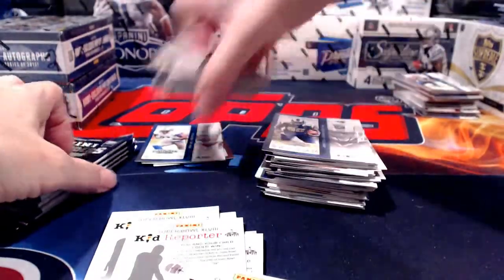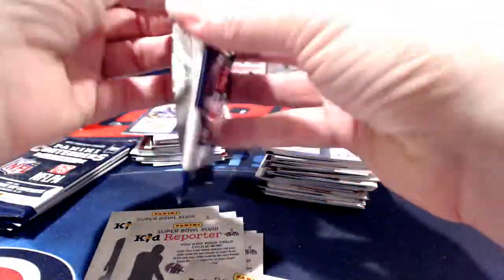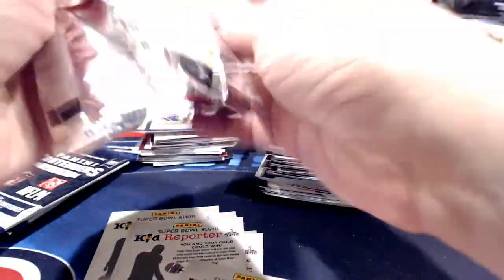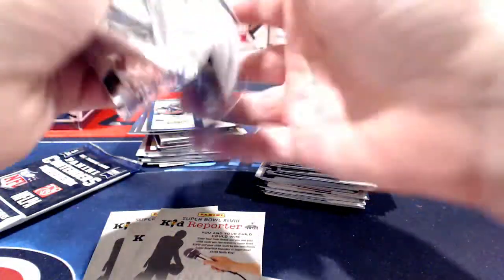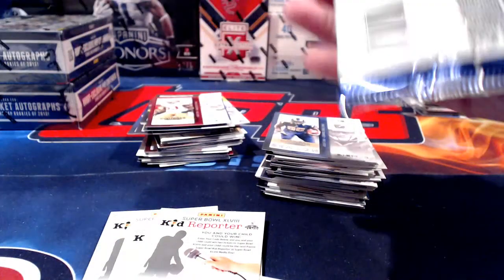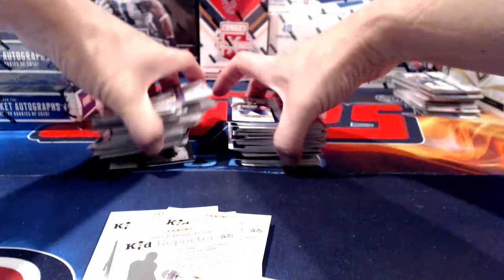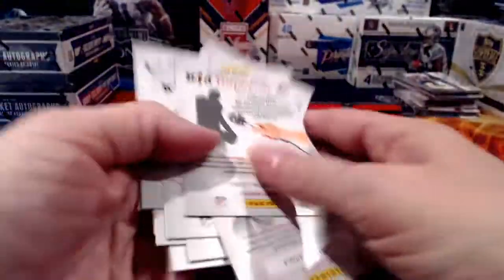We're getting there. It just takes a while to get them all out of the wrapper every time. Oh, my laptop keeps wanting to take a nap over there. The screen keeps wanting to go to sleep, and I can't have it do that. With our little kid reporter code cards.